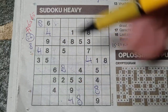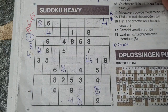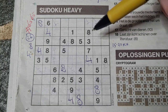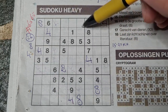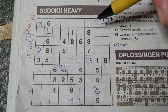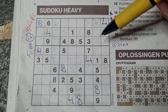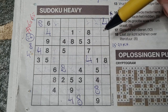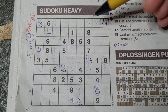I can see digit number 2, number 4. Okay. Alright. Let me see. 6. And now 9.